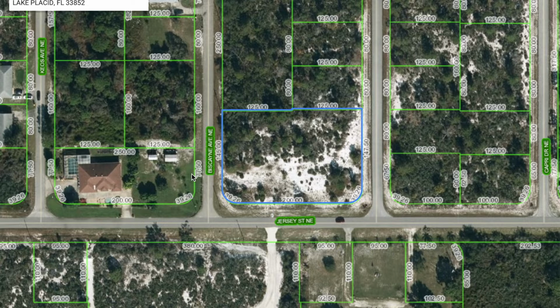It's zoned R1, and this lot looks to me like it was probably 4 lots at one time, and then the owner had them all merged together. So you could have them split back up if you wanted to break them up and sell them, or possibly put 4 different houses on this lot. So you have options here.